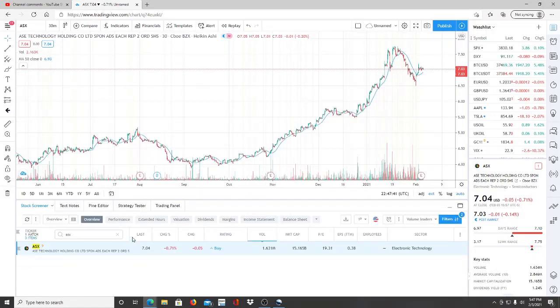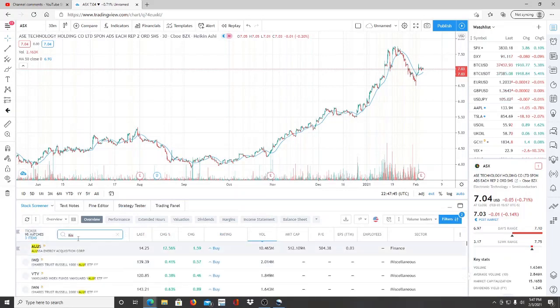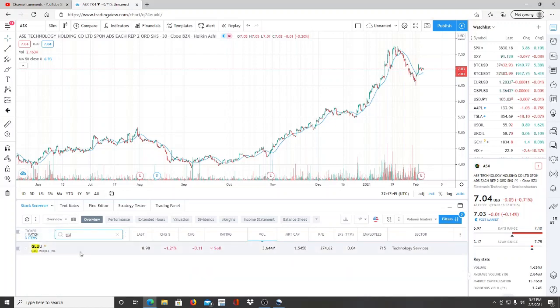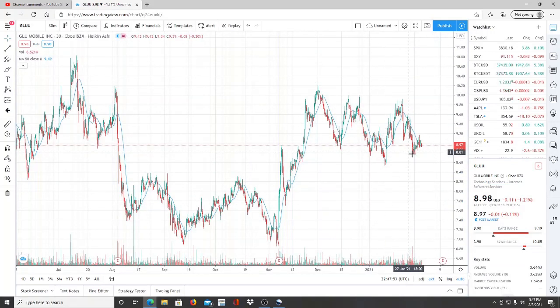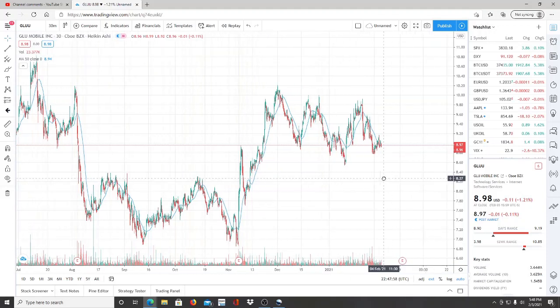So what's the ticker symbol you guys want to add to your watch list? Well, that is Glue Mobile. GLUU, Glue Mobile Inc. Now, this is the one that's been downgraded. It's sitting at $8.98, and price targets are up at the $10 range. Now, it's been dropped by a few cents, but there's still room from $10 to $11 from where we're at.